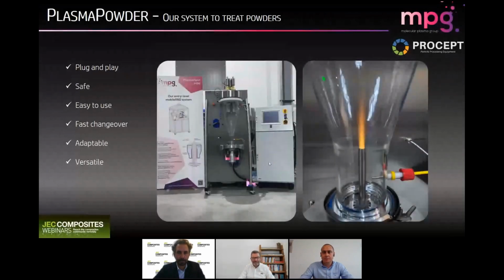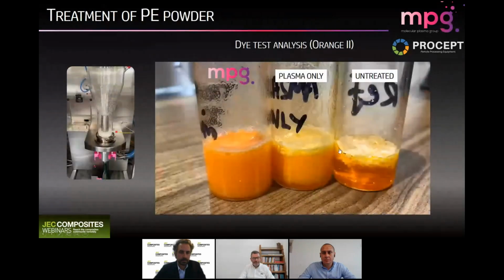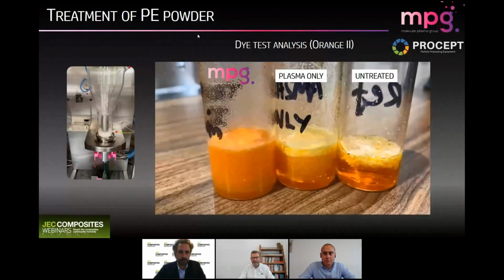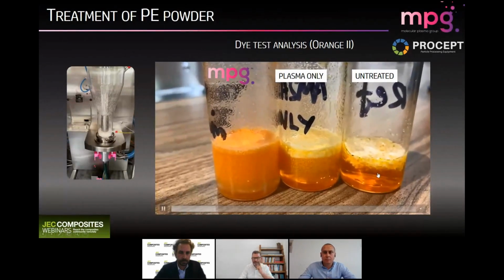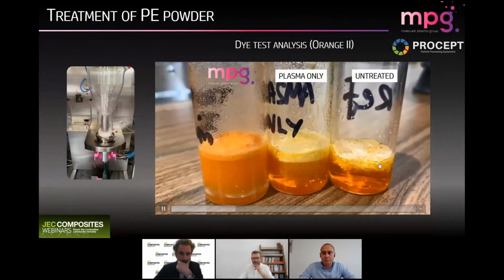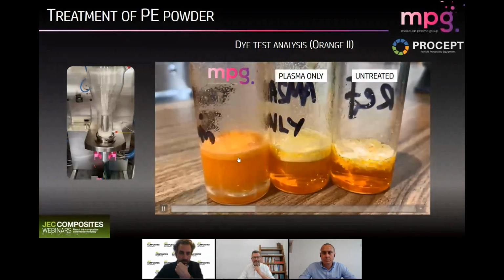So what does that look like? Here you see a fluidized bed reactor from Procept, onto which we've coupled our plasma head, and the plasma comes out here through this nozzle. And although it looks like a flame, it's cold. And here I just want to show you this is PE powder, 150 micron PE powder, which we functionalized with an amino function. Here you see the untreated powder. This is just plasma activated only, and this one has the amino on it. And Bernard, you want to talk to this a little bit?